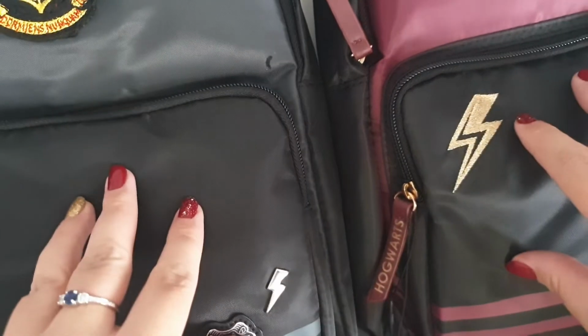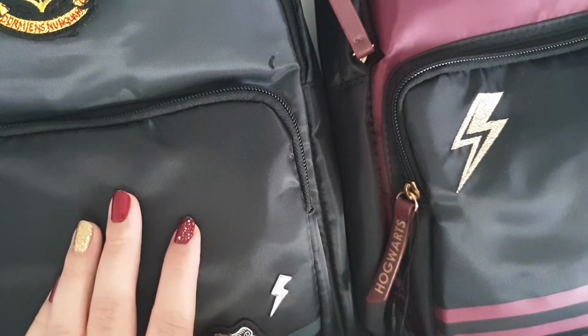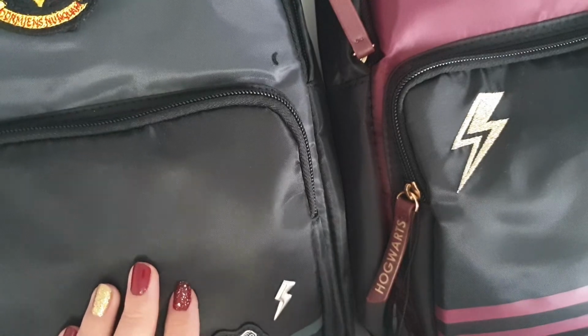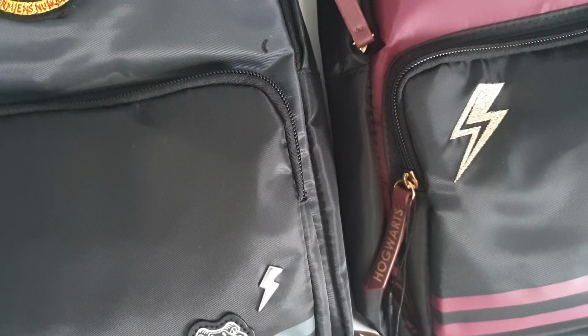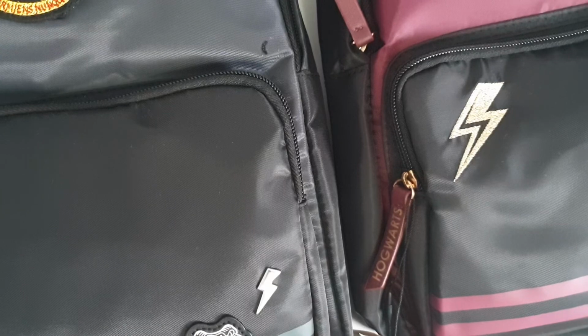And the woman at the till was like, "Are you a fan of Harry Potter?" I said, "I am, but I'm not as obsessed that I need 4 backpacks. 2 are presents." She was like, "So you're still buying 2 for yourself?" Yeah, I am. Don't care, because look at them, they're amazing, and they'll be really great for school, particularly if we go out on small school trips and things. I don't know if we will this year, but one can hope.